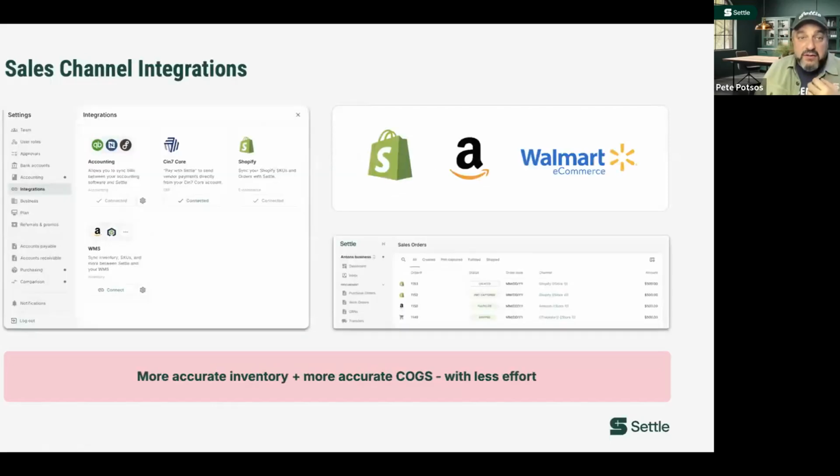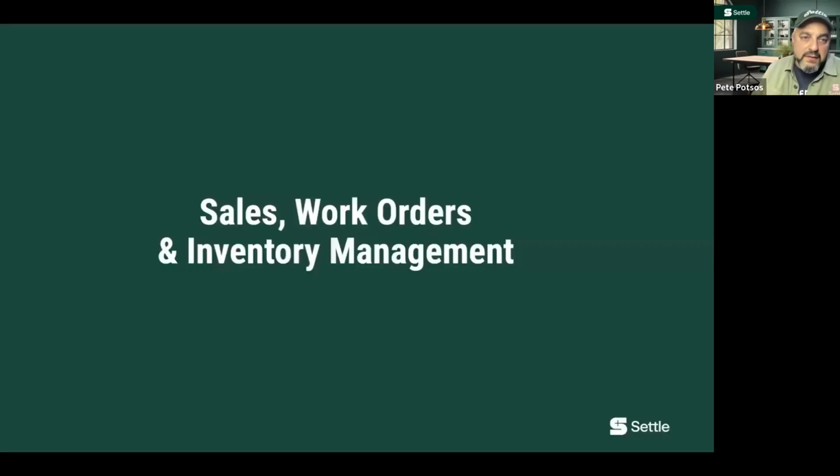We do have integrations with the various sales channels: Shopify, Amazon, Walmart, and we're expanding to others as well. All of that is coming in and relieving the sales, so we know what's been sold. You don't need to import or export any of that. It's all coming into the system.